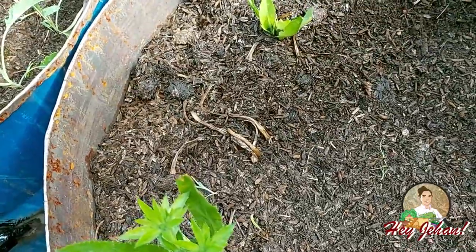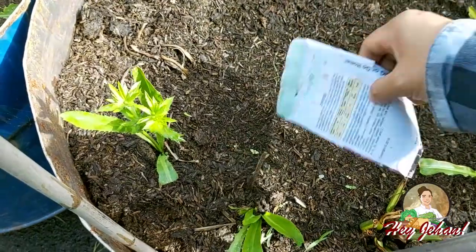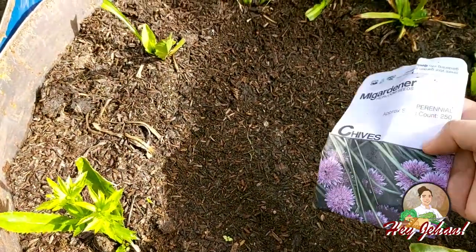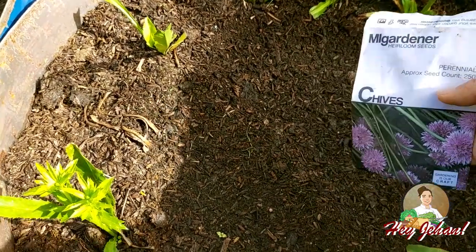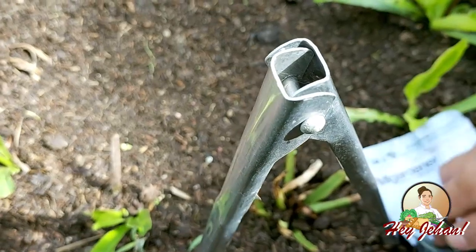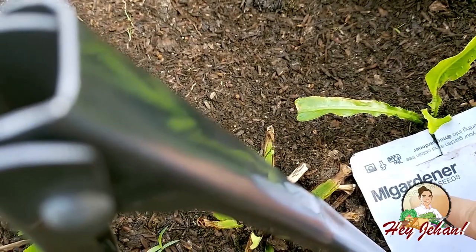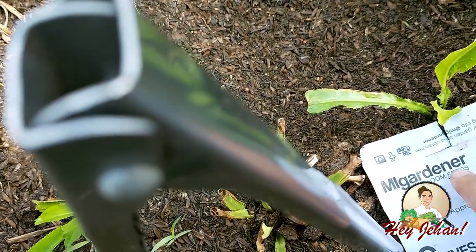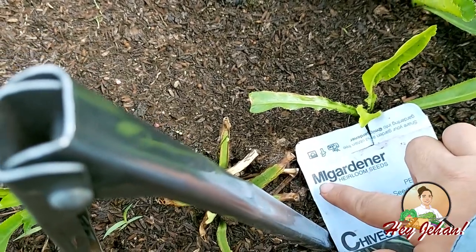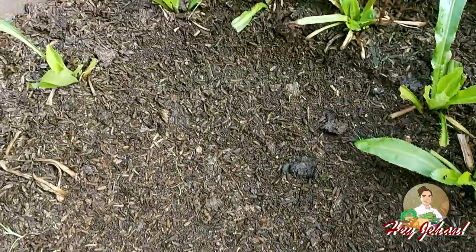And then, to maximize the space of the container in the middle, just the other day I planted some chives. So let's put that paper here so that I wouldn't forget. Oh, by the way, that is where I get my seeds online. It's MI Gardener because the garden center is at Michigan. MI Gardener. Check that out, guys, if you want seeds, imported seed varieties.